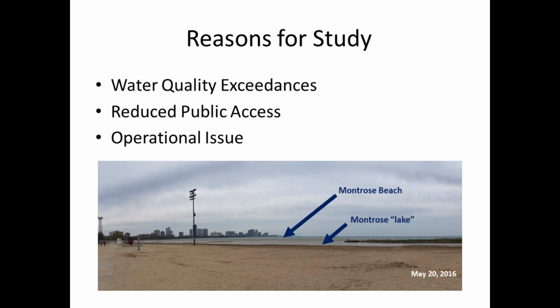Other people think that a lot of our water exceedances come from the Dog Beach, which is up north, but a lot of the time the Dog Beach actually has lower exceedances, which is really interesting. We think that's because the dogs scare away the geese, whereas humans feed them, so it's different.